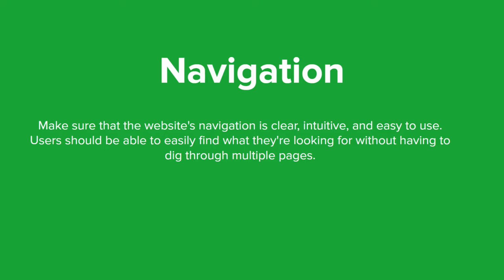The next thing to consider is navigation. Make sure that the website's navigation is clear, intuitive, and easy to use. Users should be able to easily find what they're looking for without having to dig through multiple pages. It's very critical, and it helps users find what they're looking for in a website or app. It really refers to the design of menus, links, and other elements that help users move between pages or sections. When you are considering how to design your navigation, you want to consider clarity.